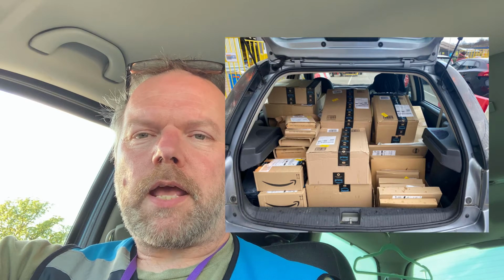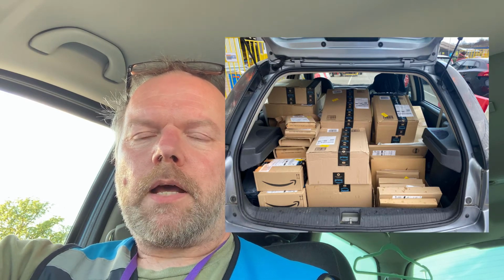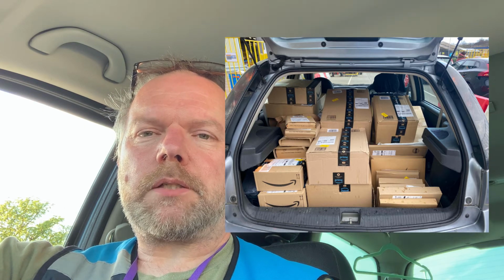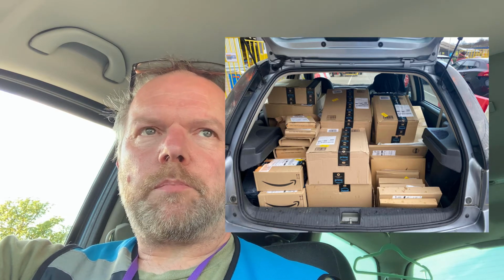You scan each parcel in turn. I tend to put the book folders and envelopes straight into an IKEA bag, and then that goes on my front seat. I put the medium size parcels and sometimes large parcels in the boot, and then any of the extra large ones or poly bags and odd ones that aren't in Amazon wrapping get put on my back seat so I can find them easily.